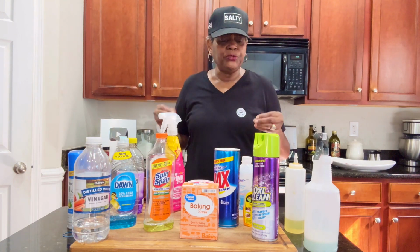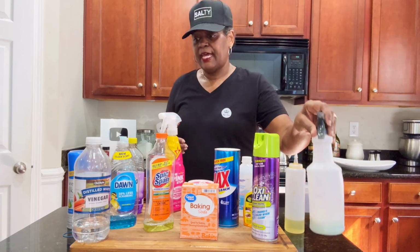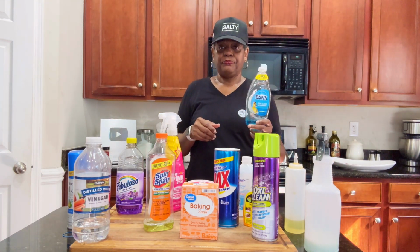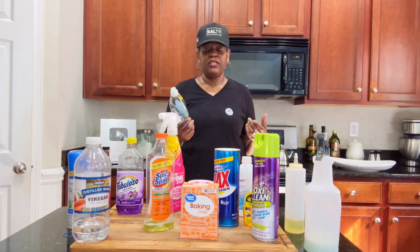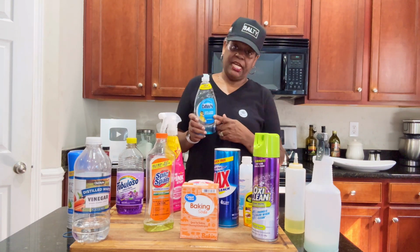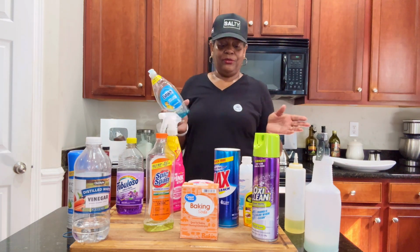If I'm going to use a dish soap that I need to mix dish soap with, for my wood, Dawn is my go-to. The Dawn Power, which I don't have any right here, is excellent as well. And I do like Dawn. They have recently changed the scent. Yes, I like the old scent better, but the product still works, so I'm good.